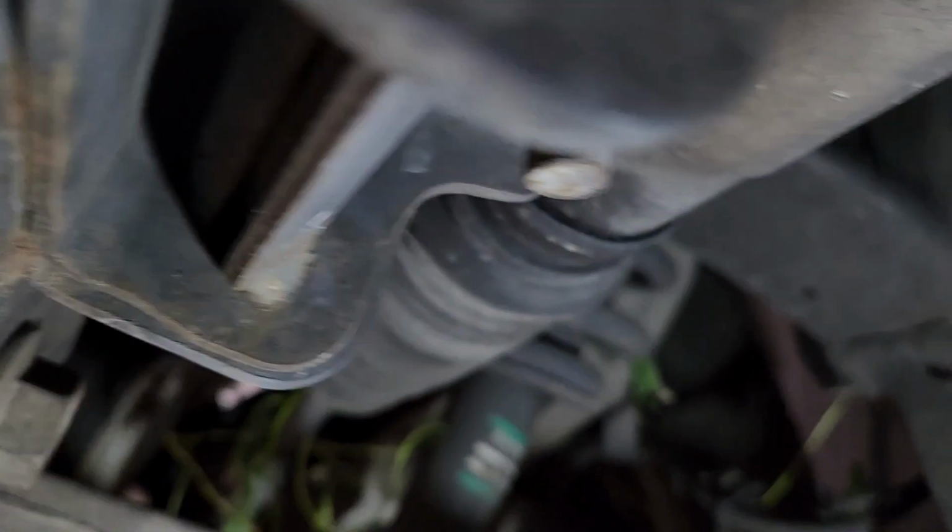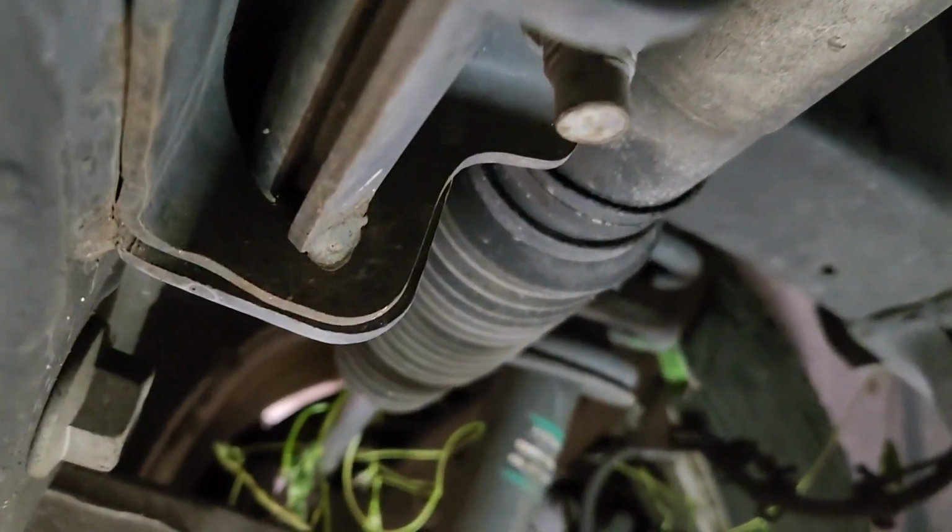Up in here, it looks like all the wires are plugged in from what I can see. See if I can show you up there. Move this. I don't know if you could see. I got a vine in my eye. Wow, that burned.